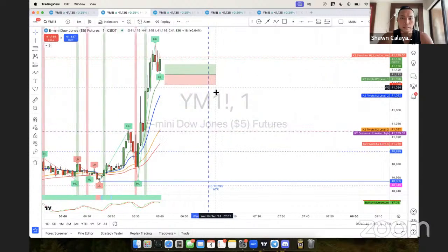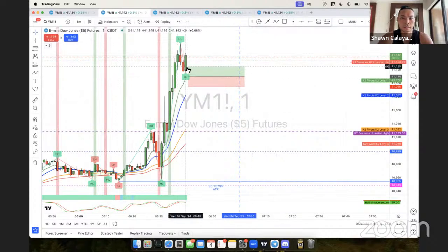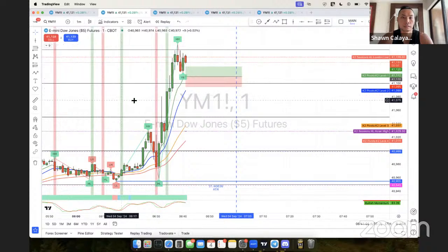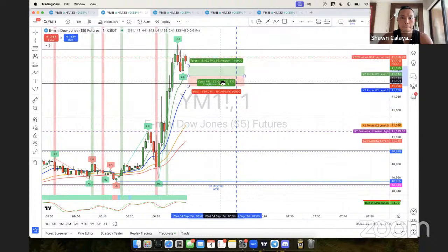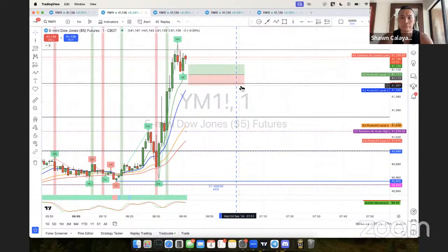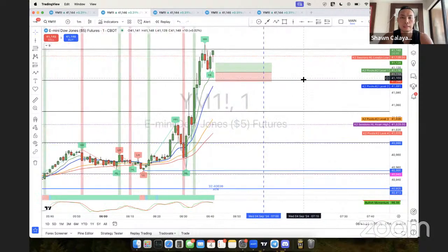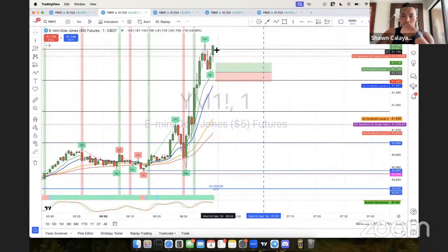So I'll be looking for this to pull back a little bit. It's currently stuck at the sessions, as you guys can see. On the levels here, it's ranging between the 150 and the 100 mark. Ideally, I'd like it to climb up a little more. It's stuck right here at the session, ranging between the 150.